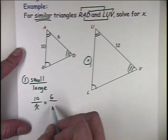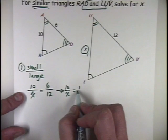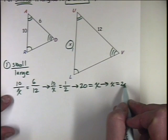So all we have to do to solve the proportion now is cross multiply. But remember, it might be easier before you cross multiply to look to simplify the numeric ratios. 10 over X is okay. But 6 twelfths, 6 goes into itself once, goes into 12 twice. That's going to make your numbers a little bit smaller when you cross multiply. Now I'll cross multiply to get my cross products. 10 times 2 is 20, equals x times 1 is x. Well, solving for x is real easy. There it is, x equals 20. If you want to flip it around so your variable's on the left, that would be okay.